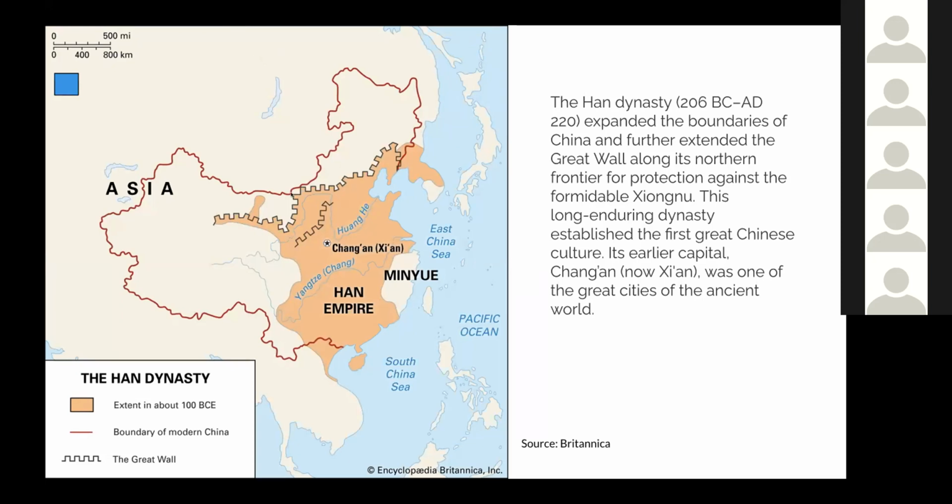Okay, so this is a map of the Han Dynasty during its greatest extent.